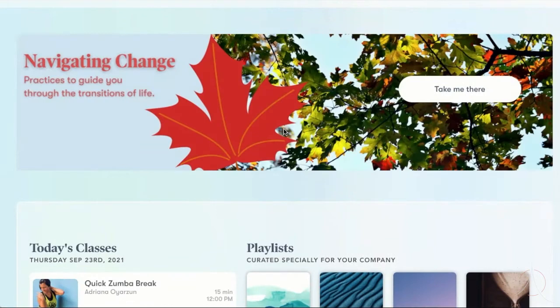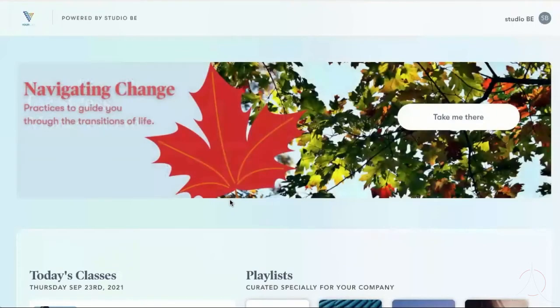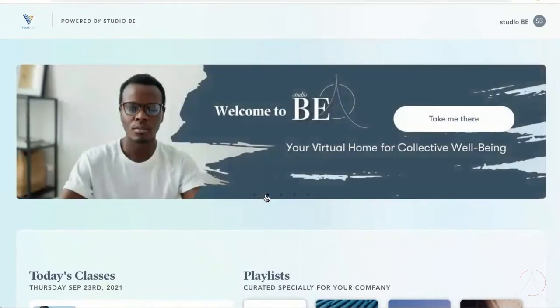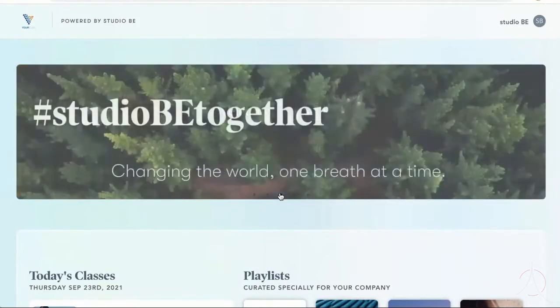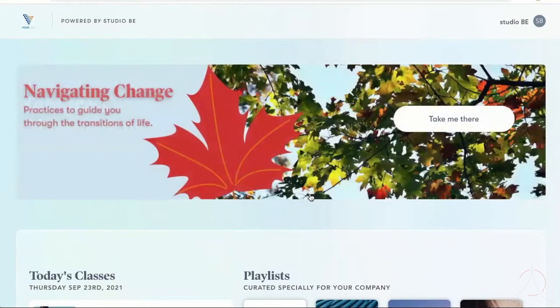In the banner section, you'll notice call to actions, and any communications can be uploaded here, an effective way to communicate with your team. The Studio B team will work with you to develop a strategy in order to effectively impact engagement and participation with your team. You'll notice any welcoming from Studio B to your company, as well as our Studio B Together campaign, which is our nonprofit initiative, and any other programs, 10-day challenges, teachers, and seasonal campaigns.